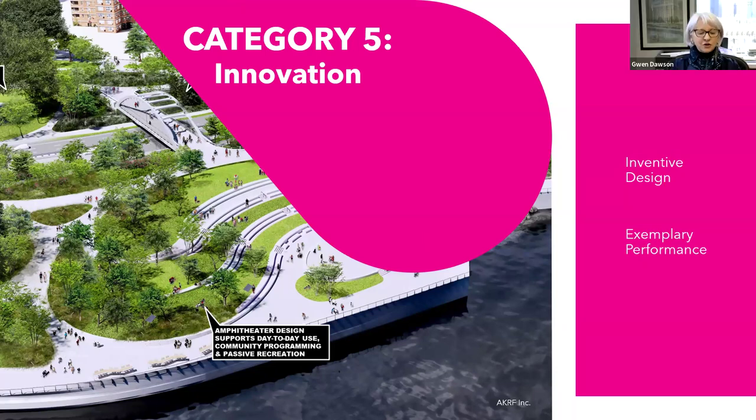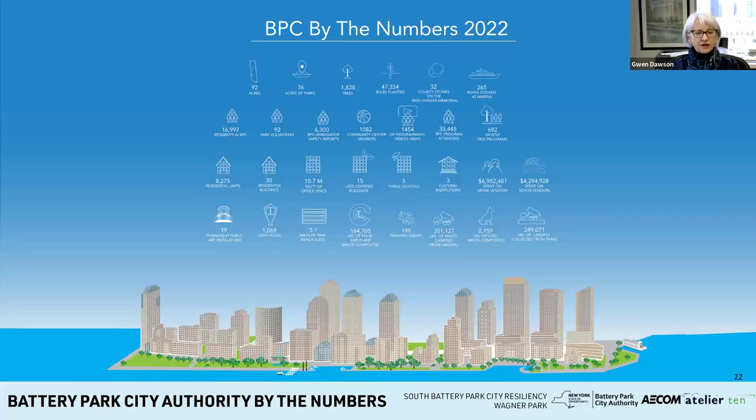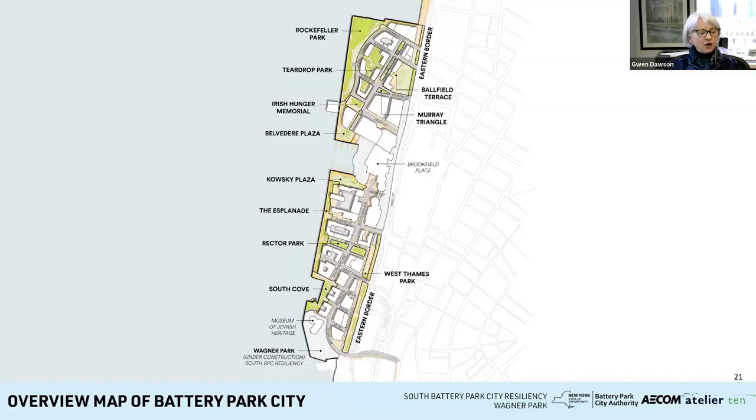Thank you, Courtney. Good afternoon to all of you. I'm Gwen Dawson. I'm the Senior Vice President of Real Property for Battery Park City Authority. I'm really delighted to be with you today, and I'm even more delighted to mark the occasion of having received WEDG verification for our South Battery Park City Resiliency Project, which you're about to hear more about. And I want to thank Courtney and her team for all of the cooperation and support that they provided for the South Battery Park City Resiliency Project as we've moved forward with that.